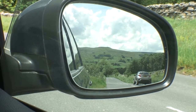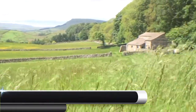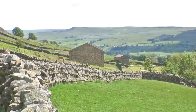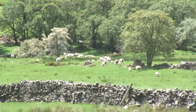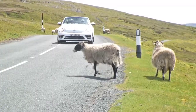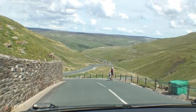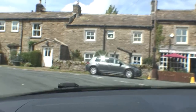Crossing to the other side of the dale, we drove up a very steep hill. This is regarded as one of the most challenging hills for cyclists and was chosen for the Tour de France in 2014. It's also formed part of the Tour de Yorkshire and has been used in BBC's Top Gear to test drive new cars. The last green valley gives way to wild, windswept moorland. The northern end of the pass descends into Swaledale.